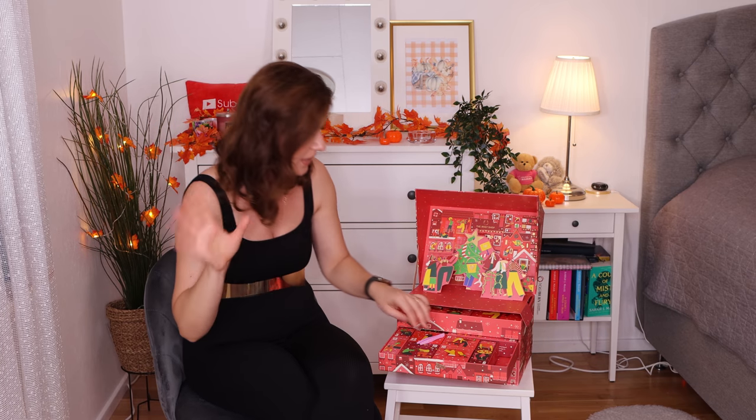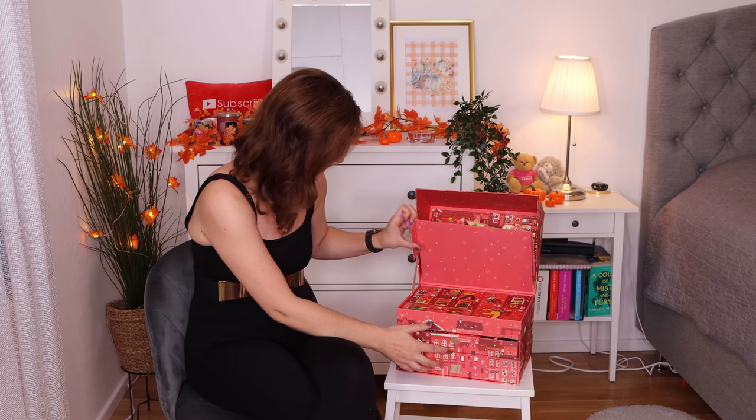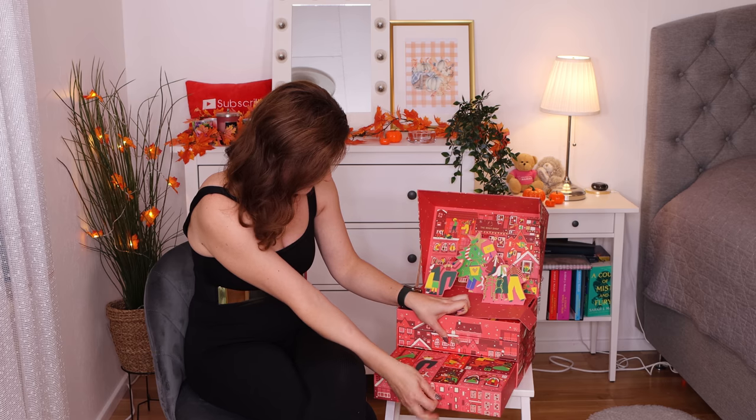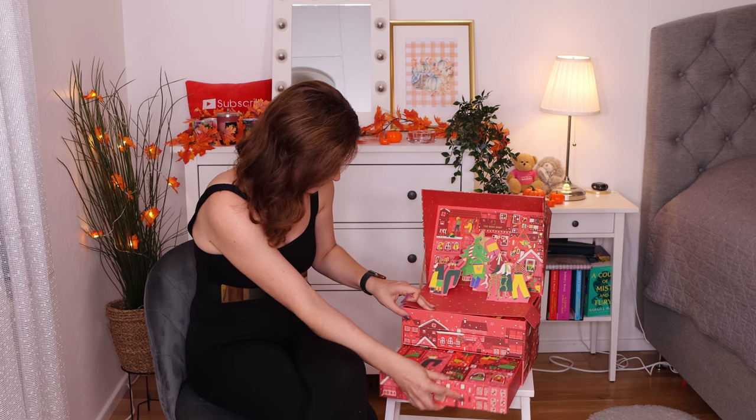Okay, hand cream, love it, need it. One of the best hand creams out there for sure. Number two, this is just a little bit messy, you know, to go up and down and above. Number two, where do we have? There is number two.